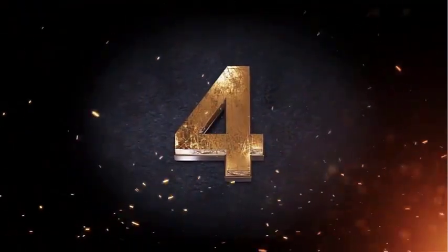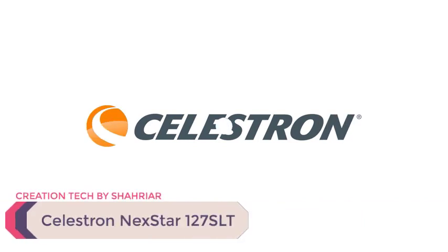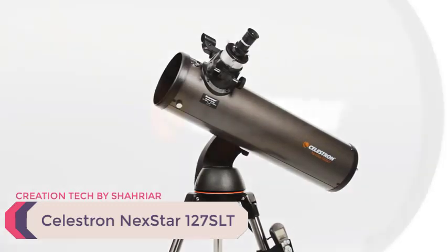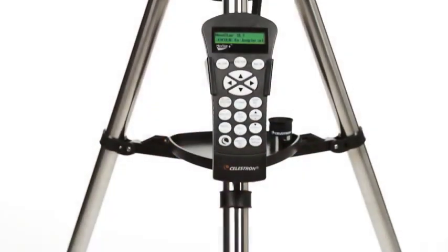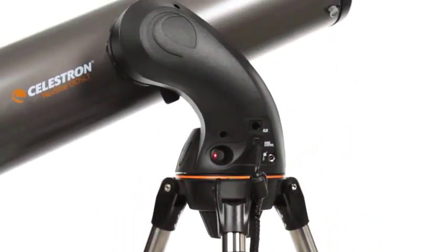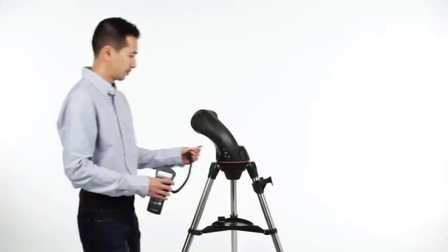Number 4. Celestron NexStar 127 SLT. Are you a beginner with some money but don't want to break the bank? Then you might want to take a look at the Celestron NexStar 127 SLT. It's an advanced telescope that you can buy for way less than $1,000. So, what makes the NexStar 127 SLT different?